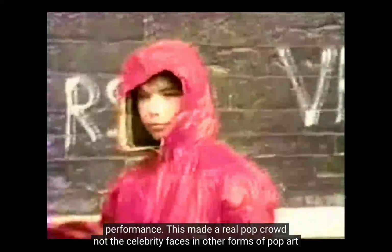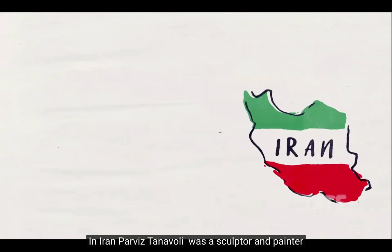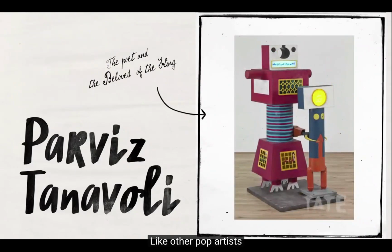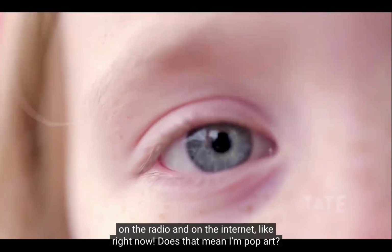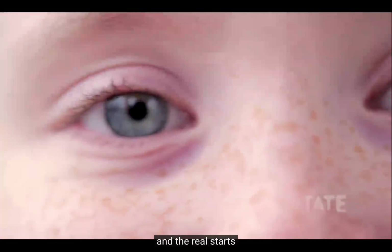Pop art can also be found all over the world. In Iran, Parviz Tanavoli was a sculptor and painter. Like other pop artists, he made his art out of things that looked like they could be thrown away. In New York, Jean-Michel Basquiat remixed it with hip-hop and street art. Pop is on TV, on the radio, and on the internet. Like right now. Does that mean I'm pop art? Well, there's one thing Andy Warhol and I can reveal. I don't know where the artificial stops and the real starts.